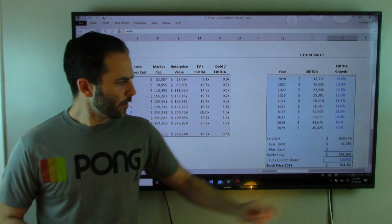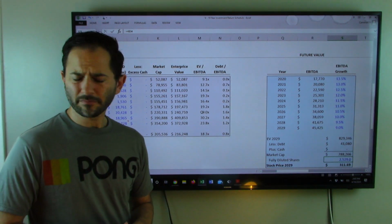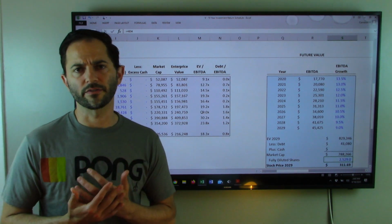Shares outstanding. These shares, that's a lot. 2.5 billion shares is a lot. And what I've done is they have some preferred stock on their books. They also have a couple different layers of common stock.